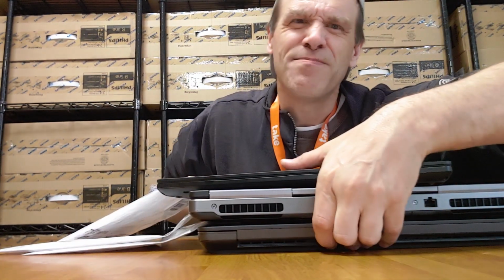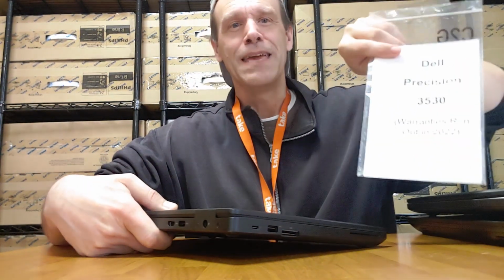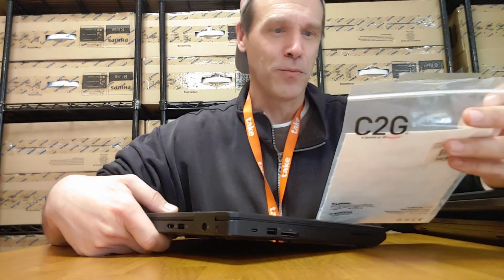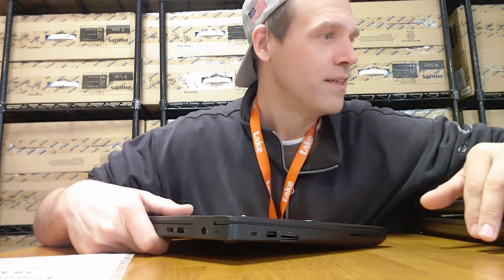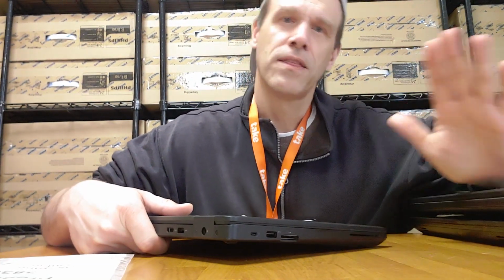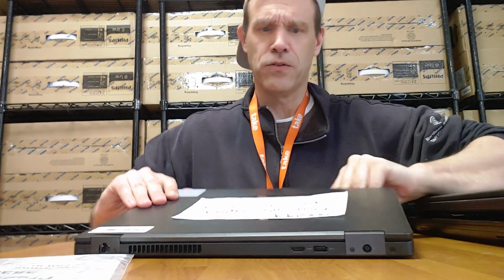I got 3 of these monsters. Let's do the small one first. It even got labels because I'm not good. This is a Dell Precision 3530. Again, this is not about functionality. All these computers work fine. They do what they're supposed to. They're all Windows 10, 16 gig RAM, all of them. And they all work fine. It's just they're freaking huge. And this warranty is done in 2023.